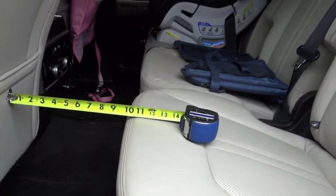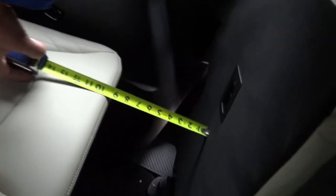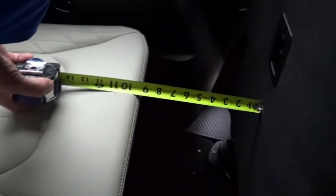Now this seat is all the way back. It still leaves some pretty tremendous legroom for the third row. So if I'm going to measure that real quick, if you can see that there, that is about 9 inches of legroom in the third row.